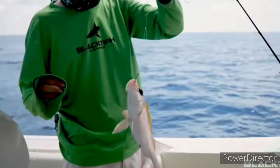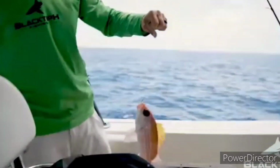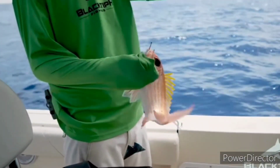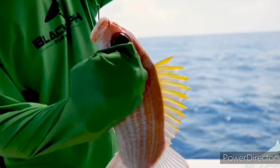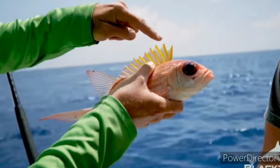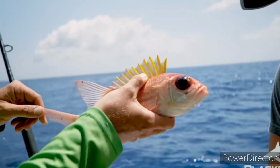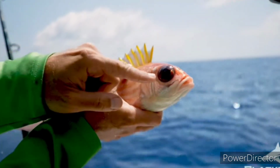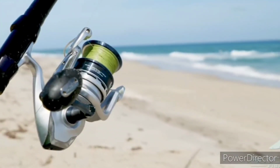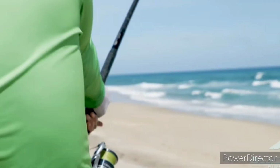They're poisonous. Not poisonous. Venomous? No, they just got spines, dude. Literally spines on every fin. You just gotta grab them right. That right there is the squirrel fish. Look at these spines right here. Every fin is just loaded with spines. Look at the size of that eyeball, dude. That's crazy. So we got a running now in the trough.